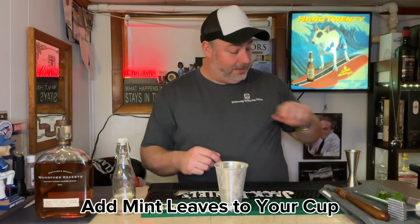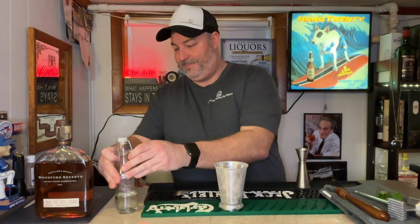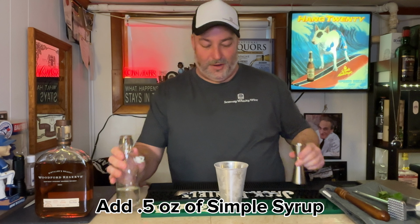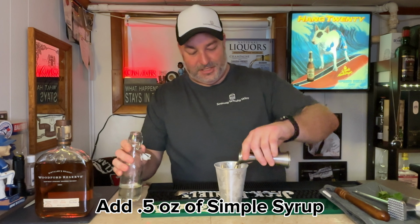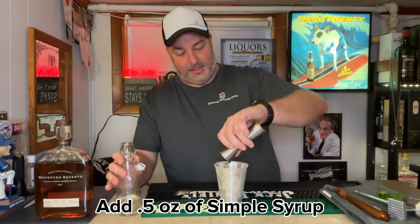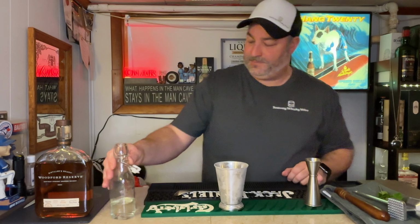And then next we are going to want half an ounce of simple syrup. We're going to add that right into the julep cup. So half an ounce of simple syrup in there, just like so. Try and get all that nice thick syrup out of there.